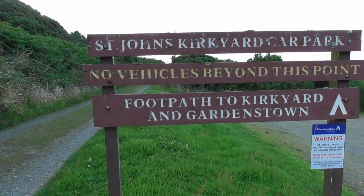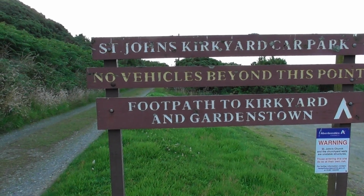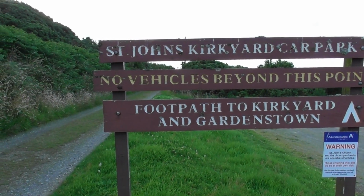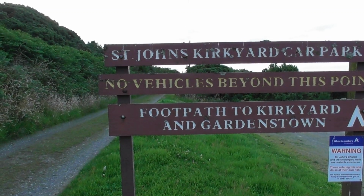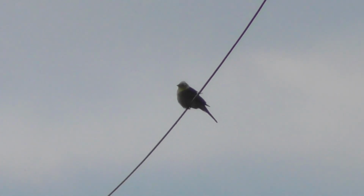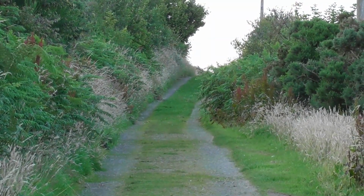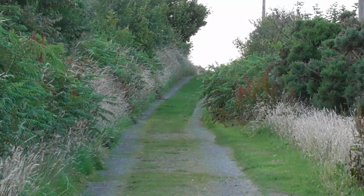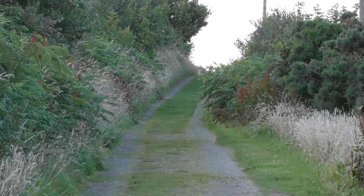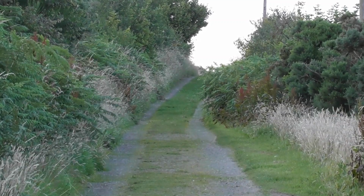There's the sign I was stood beside with a warning that the kirkyard and buildings are unstable. Aren't we all? And there to the left is the continuation of the road, but it's no vehicles beyond this point, and the footpath takes you onwards. Yellowhammer. It's a long way away. And there's the path. It continues almost as a roadway for a short distance, and then it becomes a single track footpath as opposed to road. But we'll see more of that as we go.